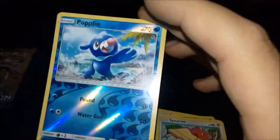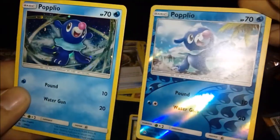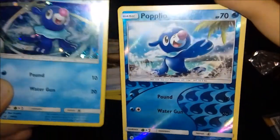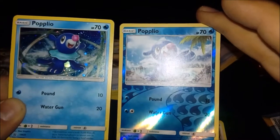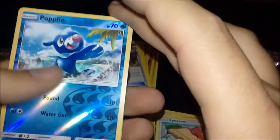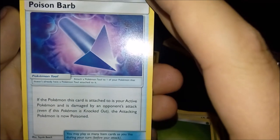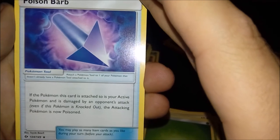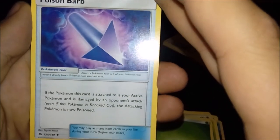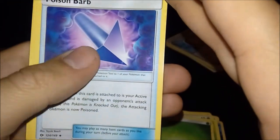We can actually have a little compare with the promo one. So it looks like this. No, it's different artwork. Completely different. I'm going to say it's the same pose with a different background, but now they are completely different cards. Trying to get the glare and the camera in. Anyway, next one, Parasect. Leaf Energy. Poison Barb. If the Pokemon this card is attached to is your active Pokemon and is damaged by an opponent's attack, even if the Pokemon is knocked out, the attacking Pokemon is now poisoned.